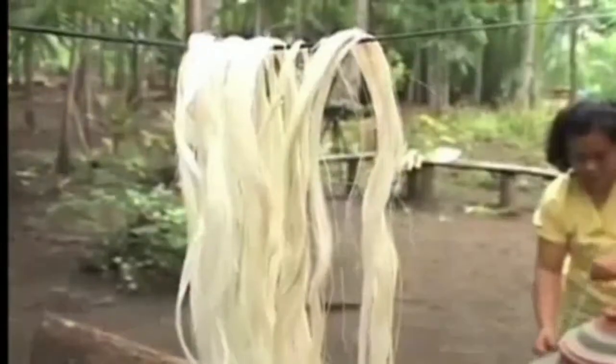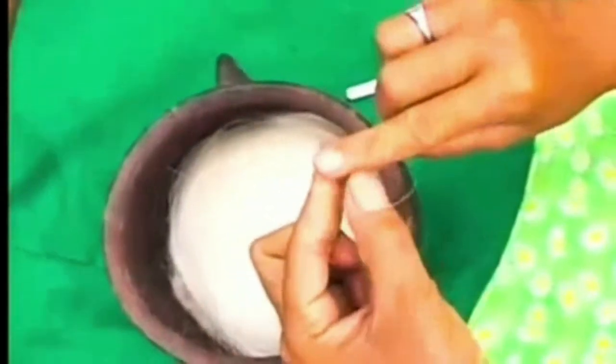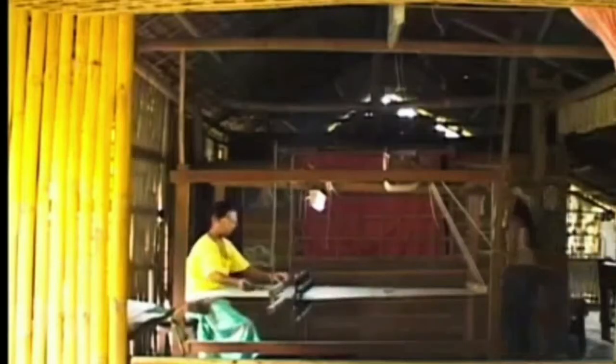The extracted fibers go through a process of degumming. A bunch of fibers is repeatedly beaten with a paddle, then washed in the river before being air dried for easier separation into individual fibers.